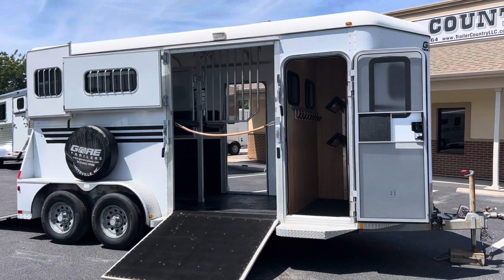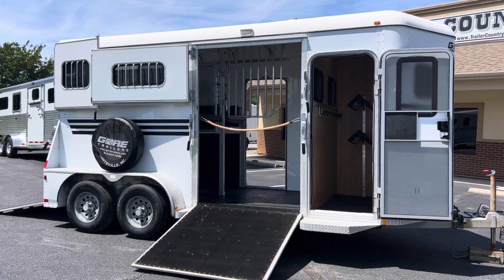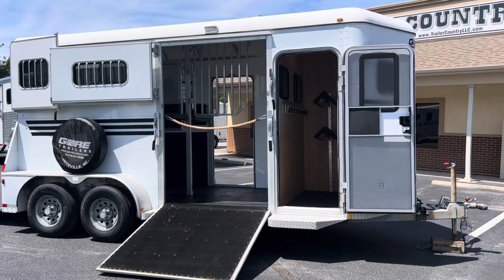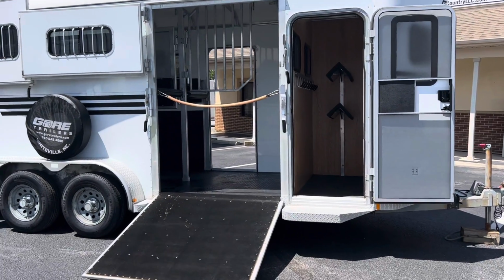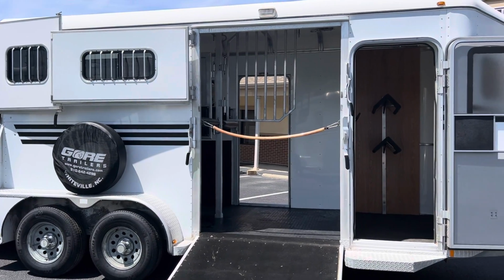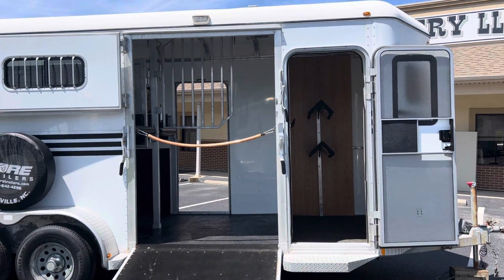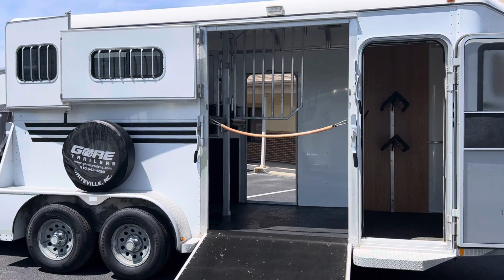The prior owner lost their horse and is getting out of the horse world. So it's the trailer he picked up this weekend. Again, it's a 2-horse straight load Gore. Familiar with Gore products, Mr. Gore calls it a number 3A. It is 7'6" tall and 6 feet wide.